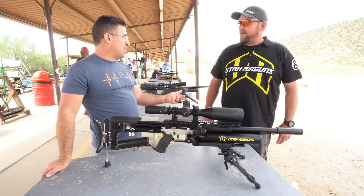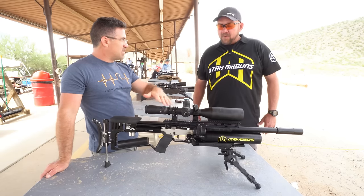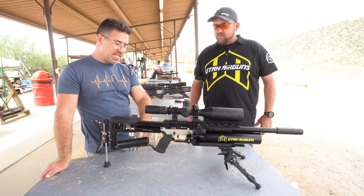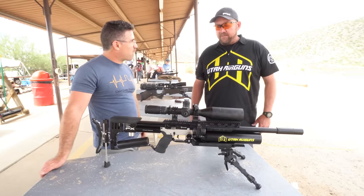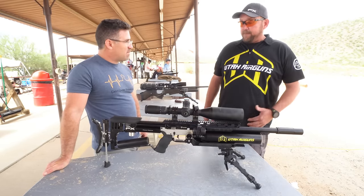But I'd love it if you would talk more about what you just mentioned with the low bars versus the high bars, as far as how you're pressurizing this power plenum. Okay, and again, keep in mind, this is just personal preference.